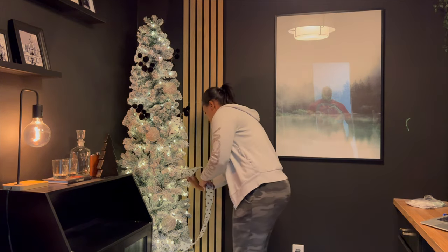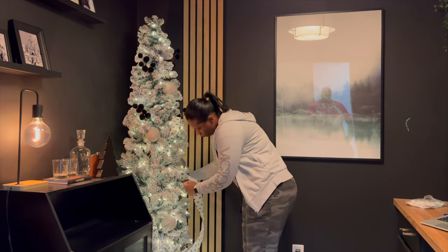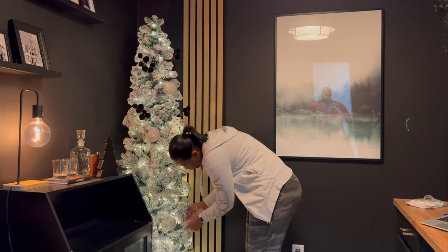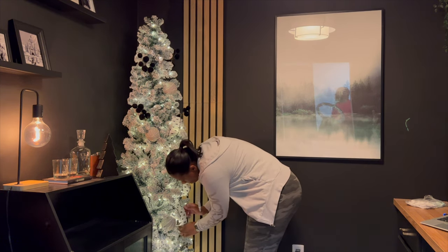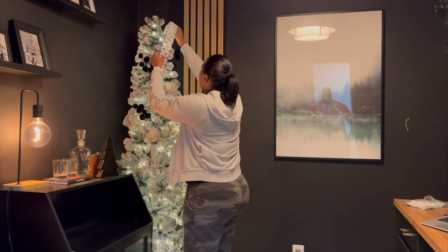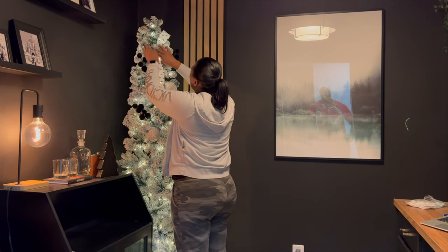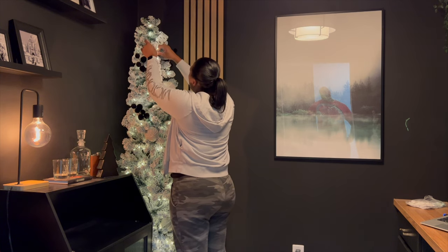And I just love taking my time decorating our Christmas tree. I think I'm getting a lot better at it than I was the very first year in our home. And so it just comes together. I think that was something that Matt said too. He was like, you don't even have to think about the trees anymore. They just come together. But it just is very therapeutic to me.